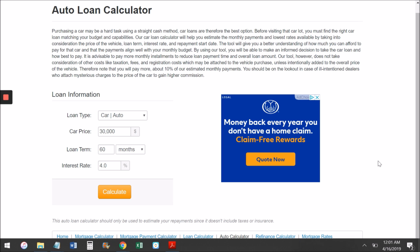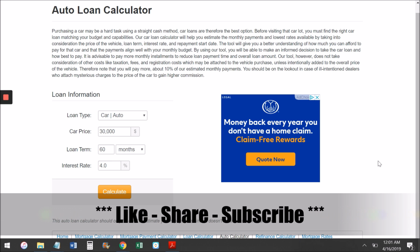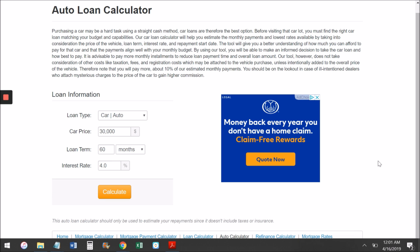I know people know that they're paying interest, but the difference is trying to understand the window and the short amount of time that a person has to try and refinance a vehicle, or to understand where the money is going, really, during the actual process. Let's just jump straight into it.